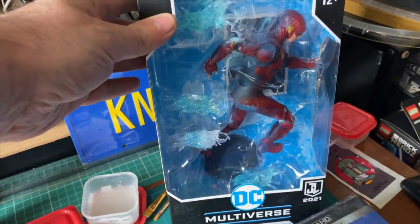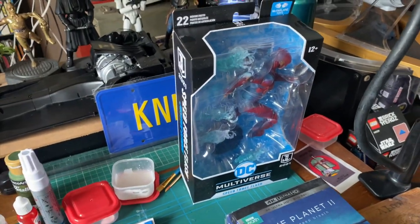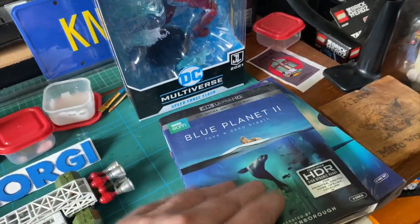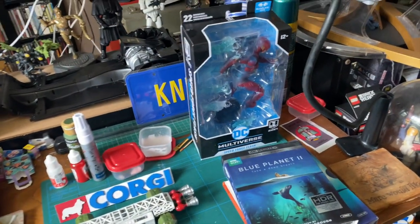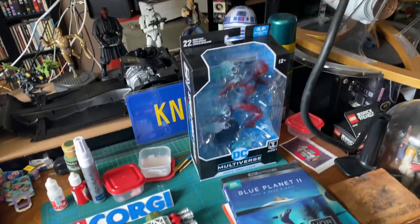I'm not sure what I'm going to be doing. I think I'm going to do a review on him. I might as well get him out of the box. I just picked up a few things from the charity shop. There's quite a few things here that I've picked up, and records and things like that. So yeah, things are in flux. Everything's ongoing in this place. It's either coming or going.